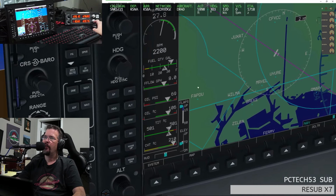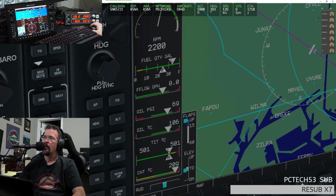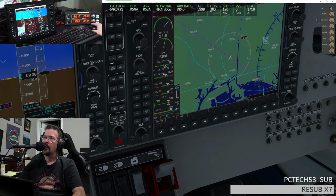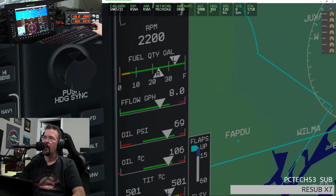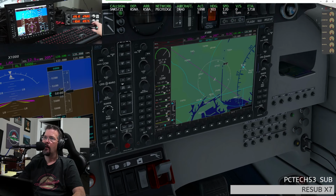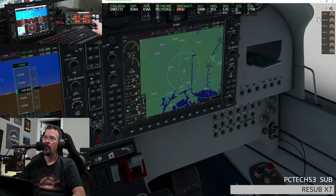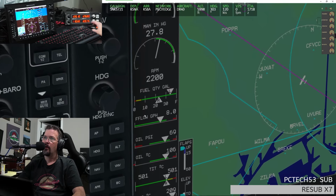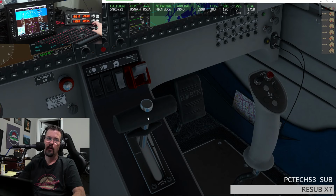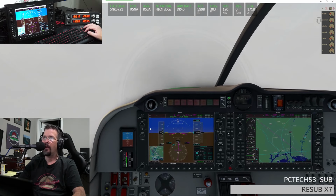The fuel transfer is not happening. In fact, the right's going down quick. Maybe I should switch it back. That's not good. Uh-oh. I'm glad we looked at it.